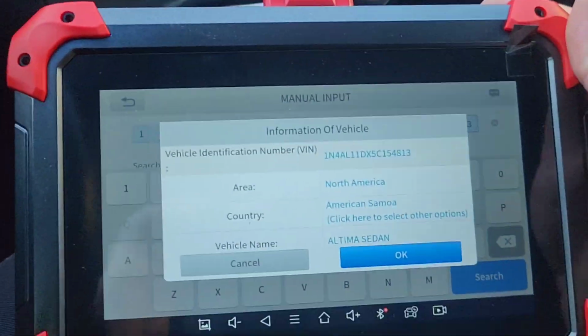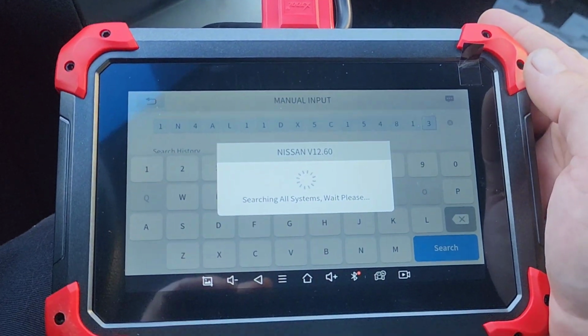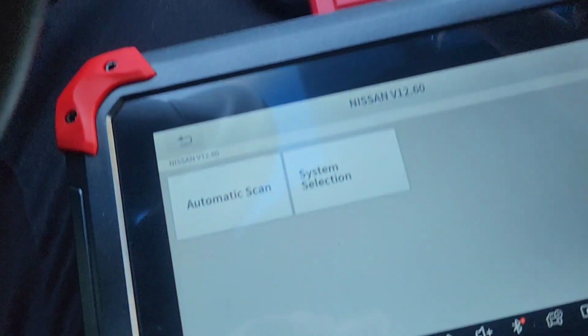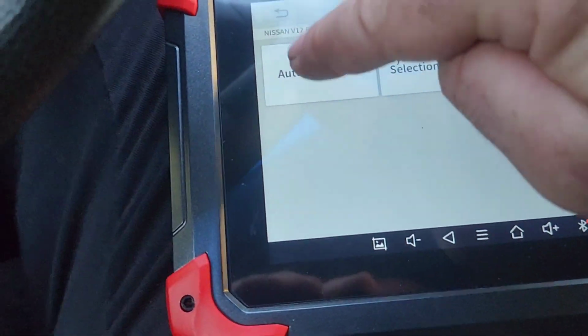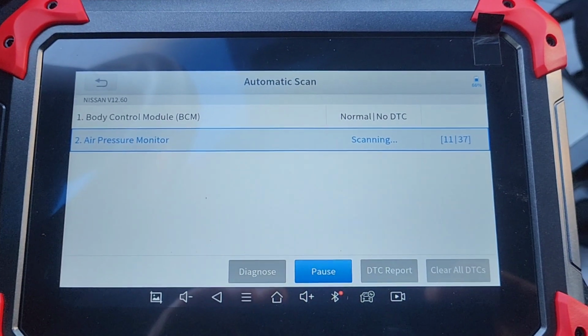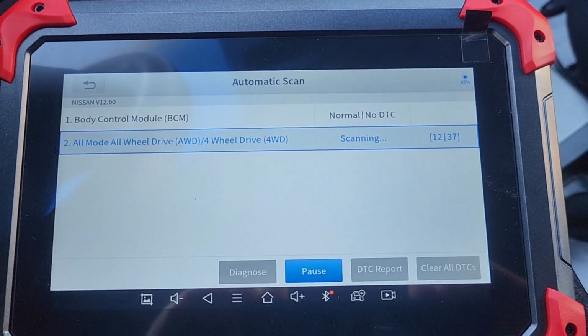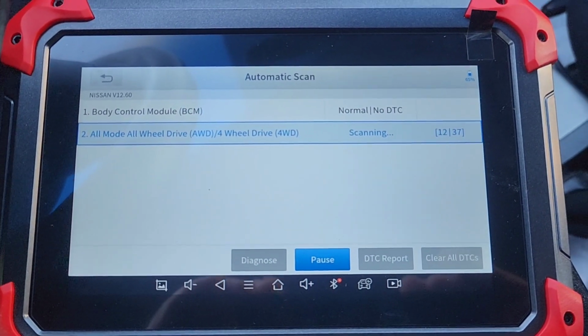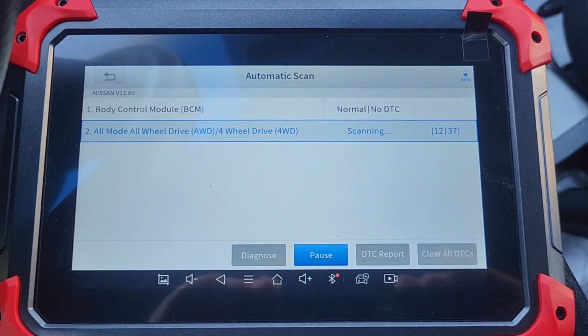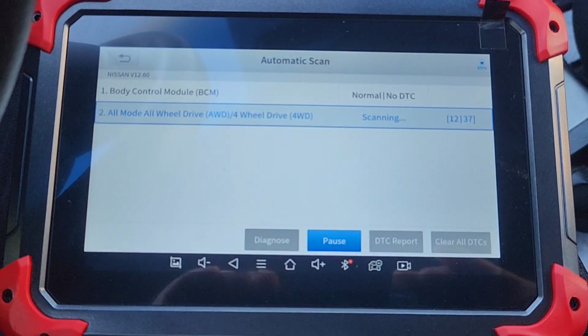We've got our handy dandy scan tool. We've got it plugged in. We've manually entered the VIN number. We are going to do an automatic scan. While we're waiting for this to do its thing, I've already checked for stupid stuff like the gas cap being loose. I gave that some extra clicks and made sure that it's nice and tight.